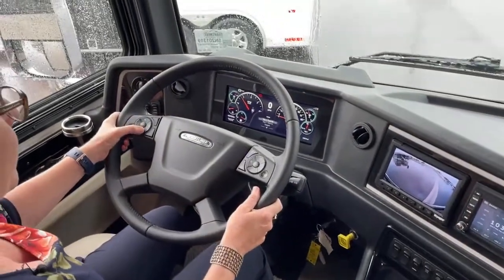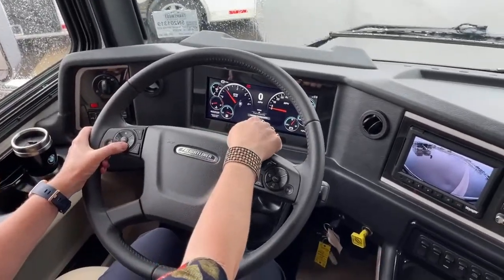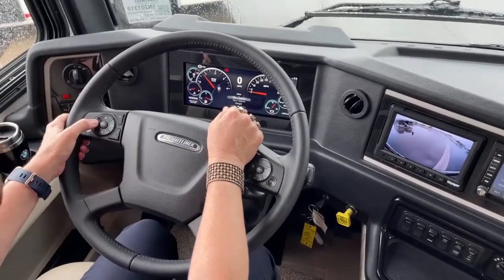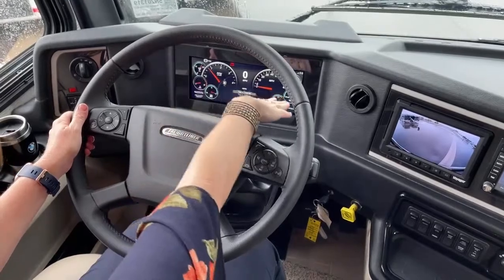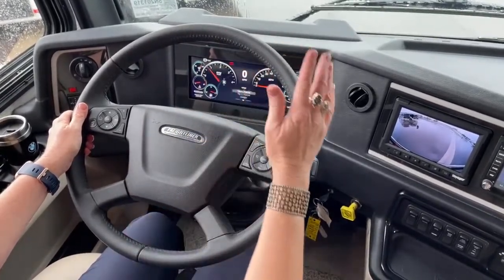But I love that you can change and look through all of your gauges, check out your fuel economy, set your configuration. You've got your diagnostics. So really nice feature here. You've got your miles per hour displayed right here in the center, and then you've got these digital tach and miles per hour gauges, which is super awesome.